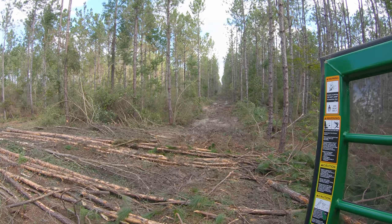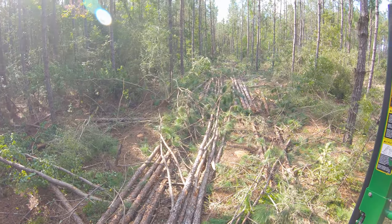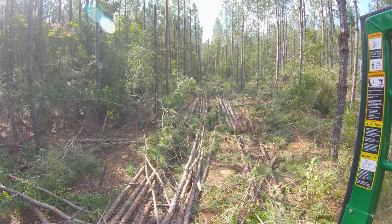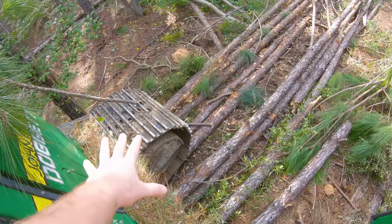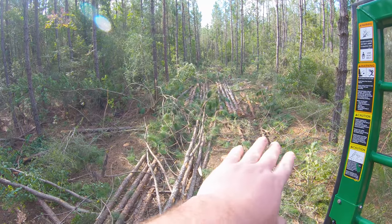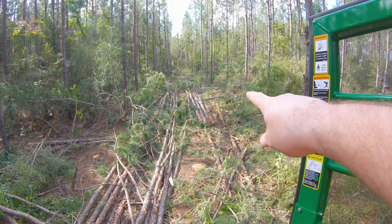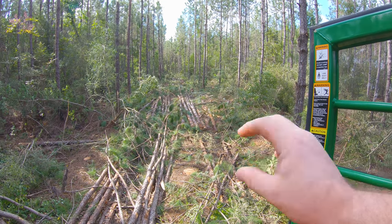I'm gonna spin around and show y'all what it looks like before he skids a row. All right, so now this is a good example of what it looks like before he starts skidding on it when I get done cutting it, because the tracks are on wood, you're on wood over here. You see how you got your tops kind of tied together a little bit there. You can't really see it. The wood over here on this side is there. It's just kind of mushed down the ground a little bit.